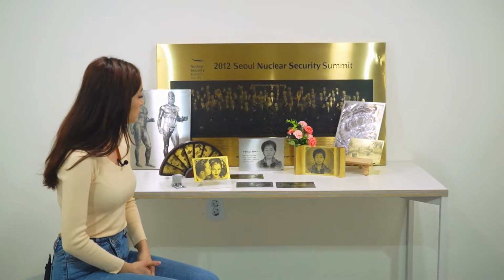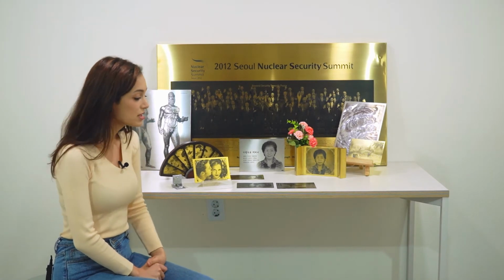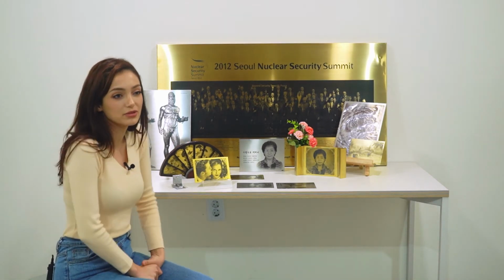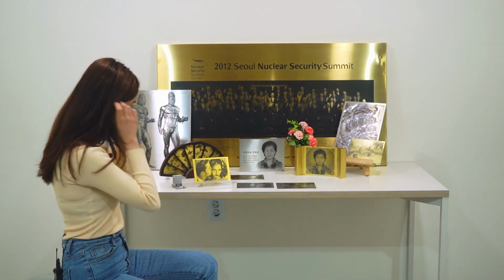Now, a rather sad but important thing to mention are memorials. And sadly, we lose our loved ones often throughout the world, and we want to remember them. I think this is a very, very beautiful way to commemorate the people that we've lost in a beautiful way around our house. So we have a few examples of that as well here.